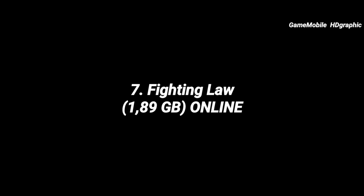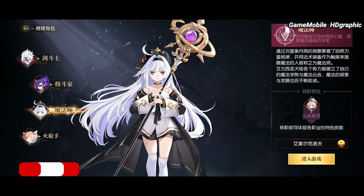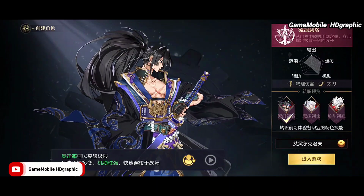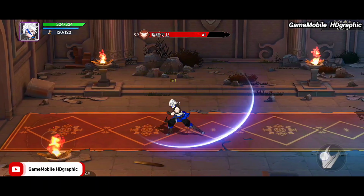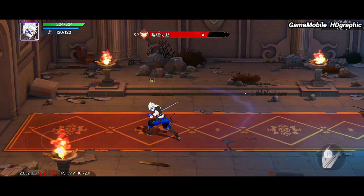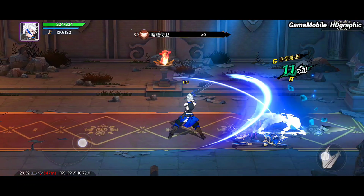Fighting Law. By playing this game, I reckon the Chinese are always good at making anime games into side-scrolling gameplay. This game is one of the best examples, with a great character design with a huge sword in his hand. In fact, there are other classes, but this job really hit me from the first impression.